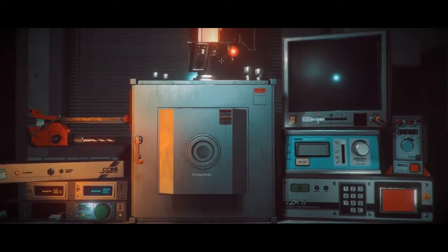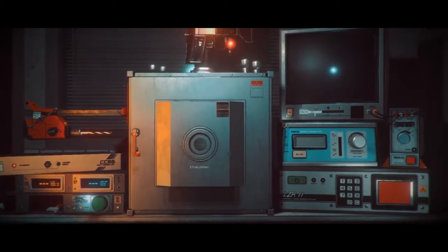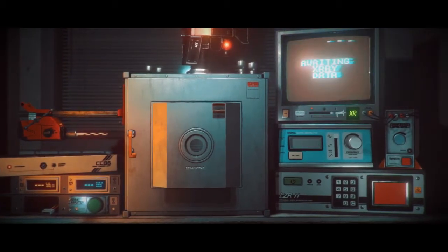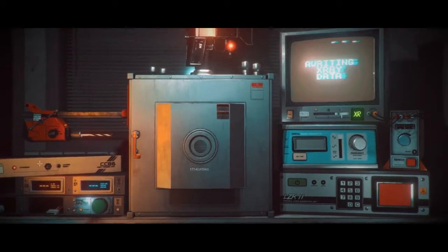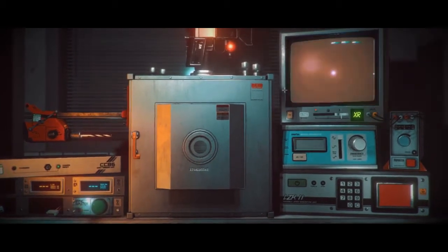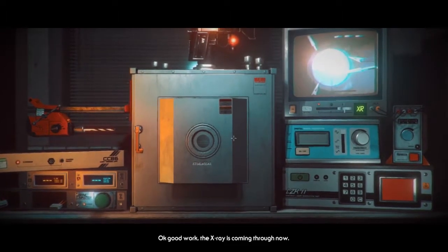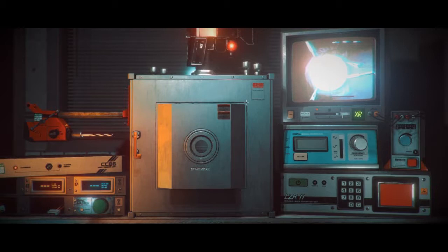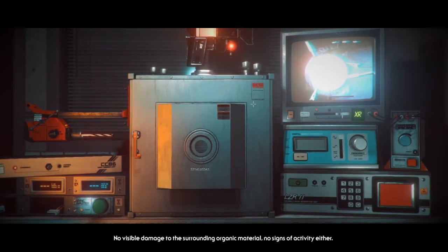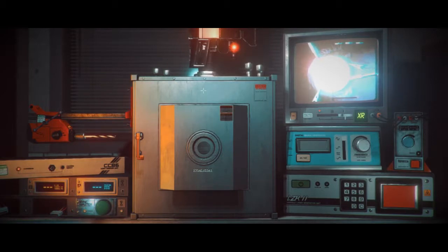So, okay, camera's on. I believe that... Alright, turn that back off for now. Turn the TV on to X-ray, awaiting X-ray data. Okay, the big green button. Okay, good work. The X-ray is coming through now. There's no visible damage to the surrounding organic material. No signs of activity either. All output is flatlined. Okay, let's begin.